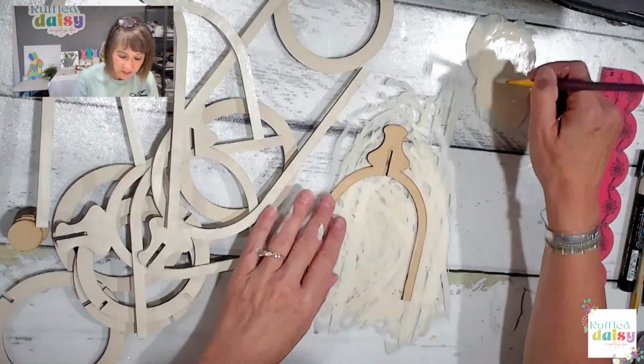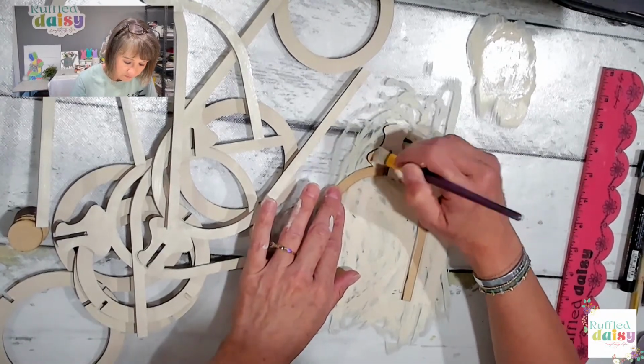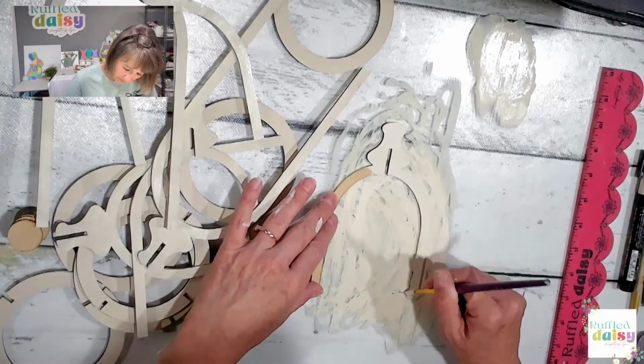You think it's easier than it looks and it's relaxing? I've heard a lot of people say that it's relaxing.